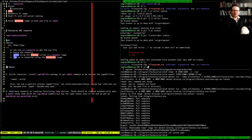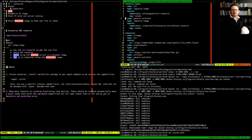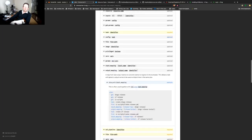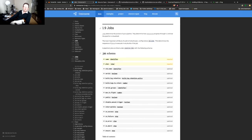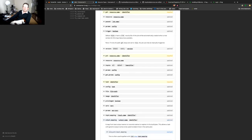There's one thing I do want to do, now that I'm thinking about it. What this doesn't do at the moment is poll these two things, the URI and the Git. Now if we look at Git, where is it? So we want the get steps. Okay, and on the get steps, we've got, let me see, trigger. So this says the new build of the job will be automatically created when the new version of inputs become available, which is fine.